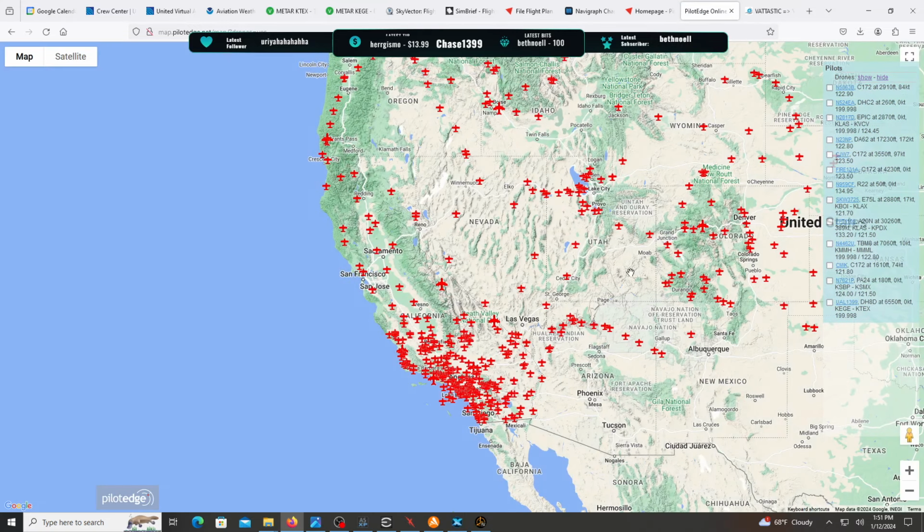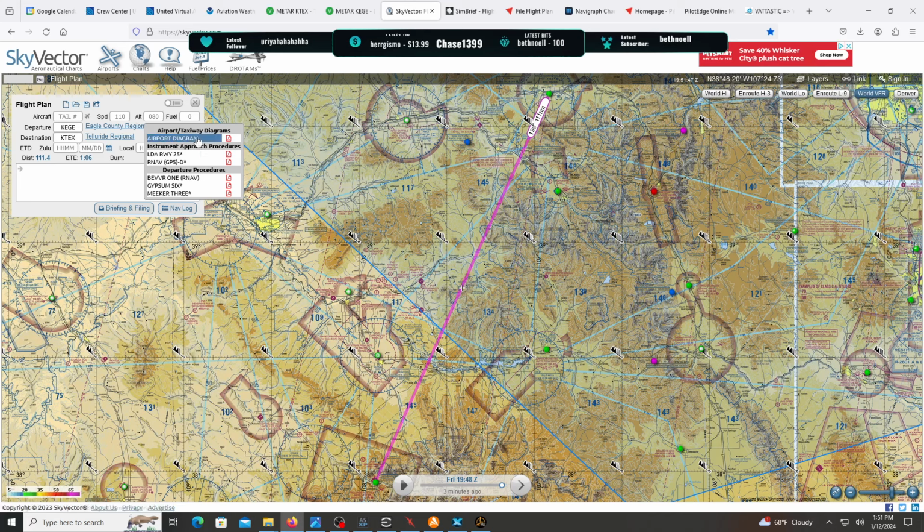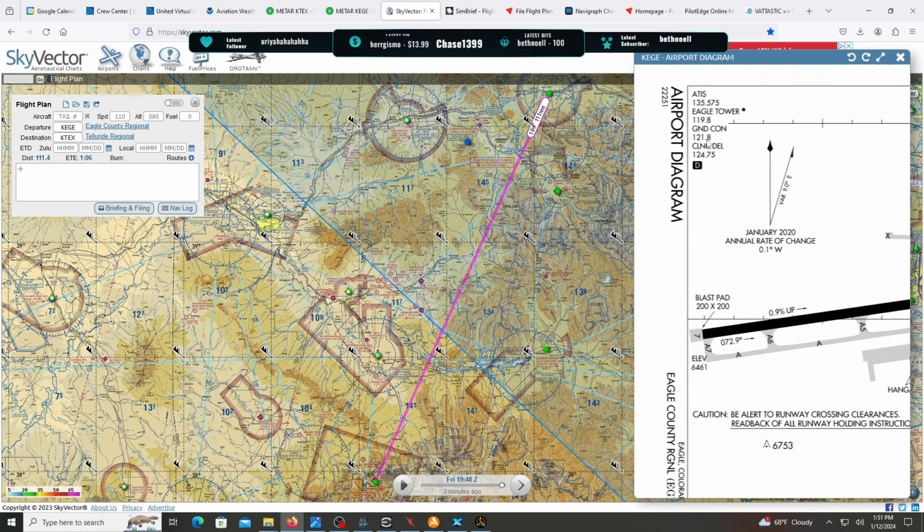So, you know, Pilot Edge, again, has all this aircraft that they'll give you advisories for. And the thing with Pilot Edge is when you sign in to Pilot Edge, since everything is as real as it can get, you use all the frequencies listed on the real world charts. So when we call up our clearance, we're going to actually use the clearance delivery frequency at Eagle, 124.75. Then we're going to have to switch to ground, and then tower, and then to Denver departure, I believe, which we'll get at our clearance.